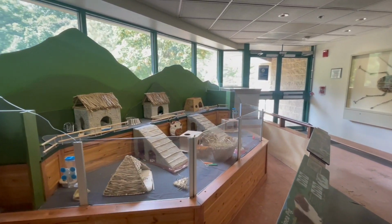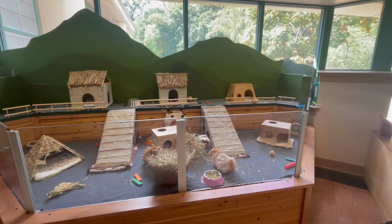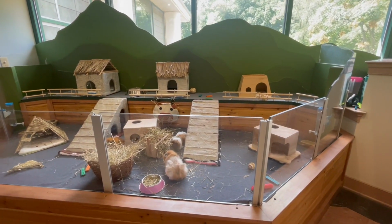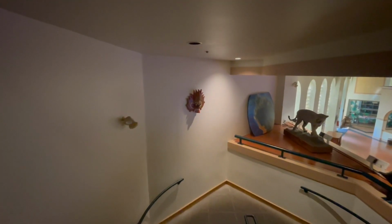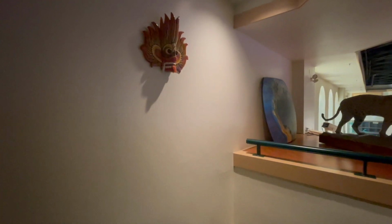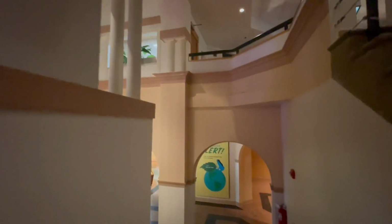It's guinea pigs. They've got a giant house here. Wow. Look at all the fun stuff they have. Okay, I have no idea what this is that we're walking into, but it is really cool. Look, a cheetah. Oh gosh, this is me on a bad hair day. That's you on a bad hair day? Yeah. I'd be Christopher if he ever let his hair grow out.